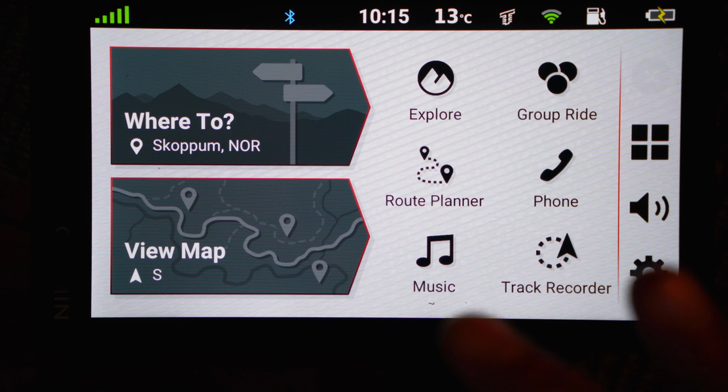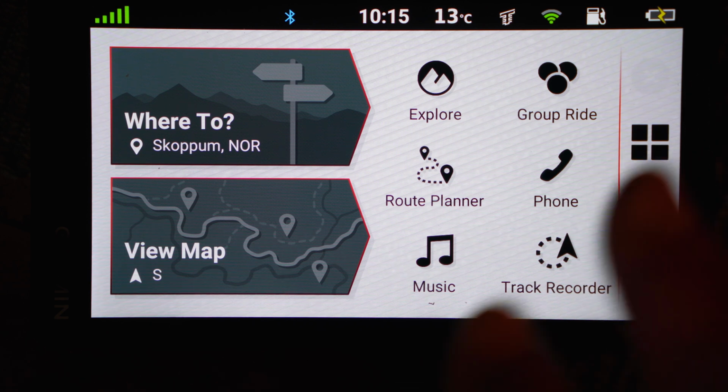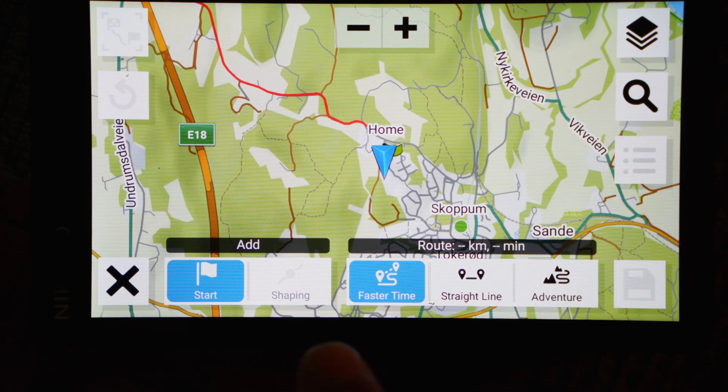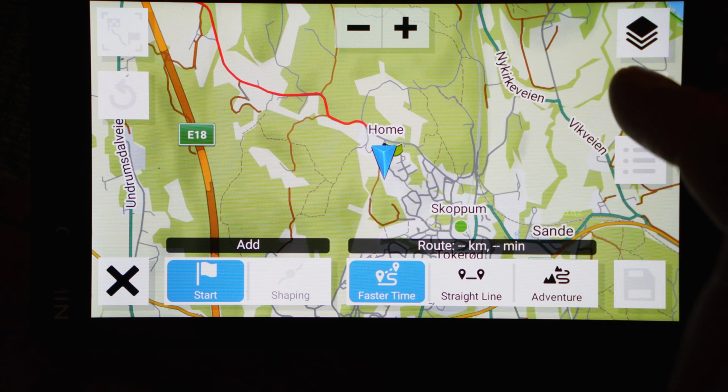Let's dive right into the route planner. That's the interesting part, to see how easy this is on the XT2 and on the mobile phone. So let's plan the route. Let's start with the starting point. You can search for a place, or you can just push somewhere on the map. So let's start by searching for a place.